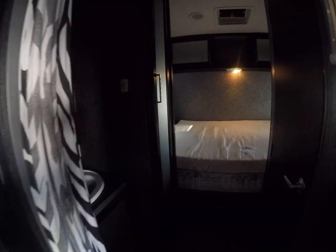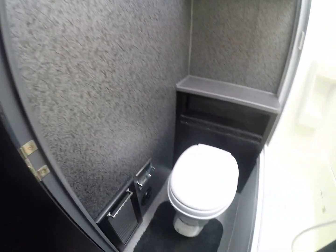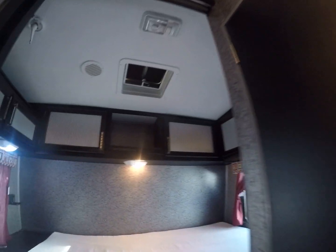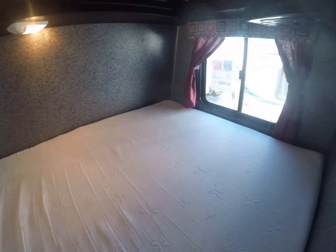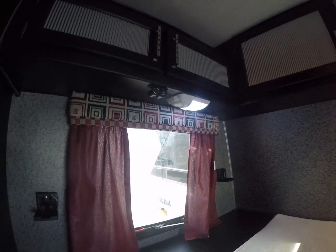Up front, our sink. Turn on the light here. We got our sink, vanity mirror. Another side, got the toilet, shower stall, and linen storage with the power vent and skylight, and our bed. It's a memory foam mattress, queen size, and we got a DVD player with a flat panel TV up there. More cabinets back here as well. In fact, the whole thing is lined with cabinets. And of course, we got a couple windows as well as drink holders.